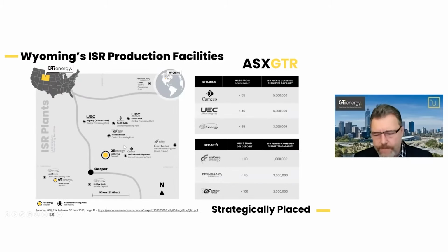So here's a map of both the Great Divide Basin and Powder River Basin. The yellow dots being GTI's projects, and you can see down in the bottom left-hand corner, GTI's Great Divide deposits around 10 or 15 miles away from the Lost Creek Central Processing Plant owned by UR Energy, which is in production.